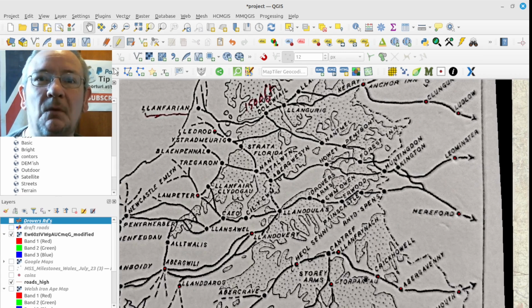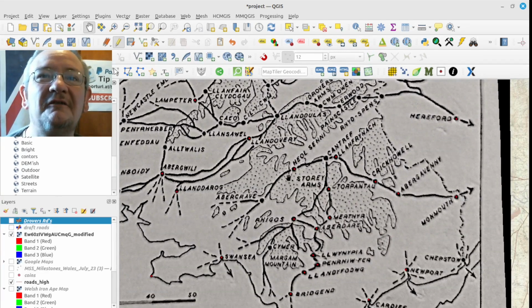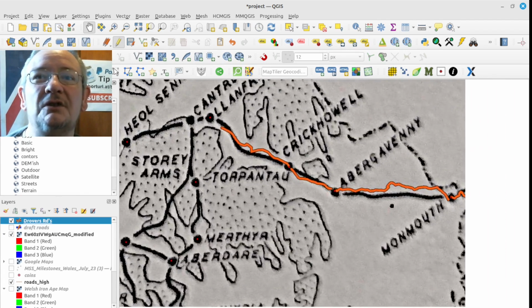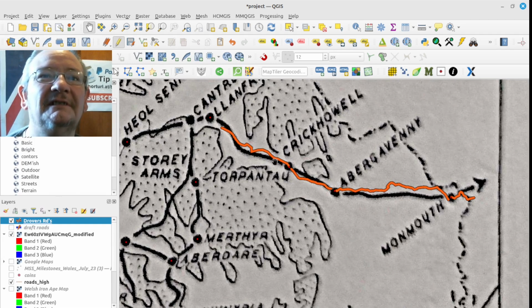Now what I've done first of all is I've done the map and I've put on a draft shapefile. Look, see that? That's the draft shapefile. So it's giving me an indication of where the road is going. Now I take that one off because I've already done a bit of it, and we'll put this one on that actually shows the route, and as you can see it pretty much follows the line all the way up through there. If I put the other one back on, look, there it is. So I've found the route.